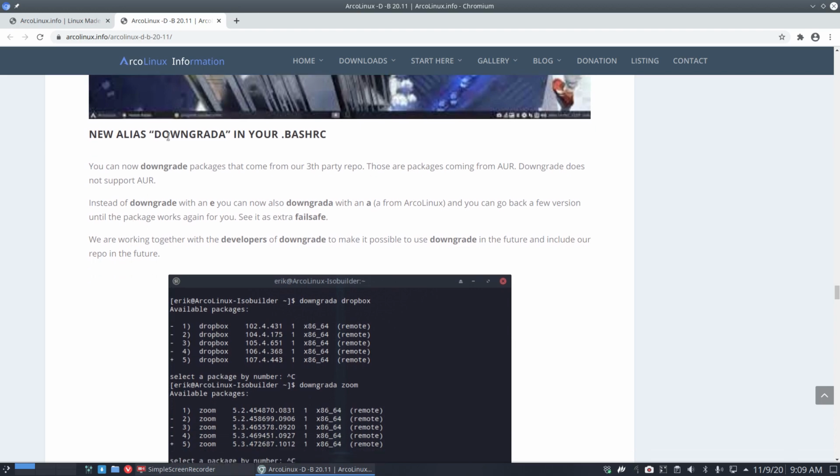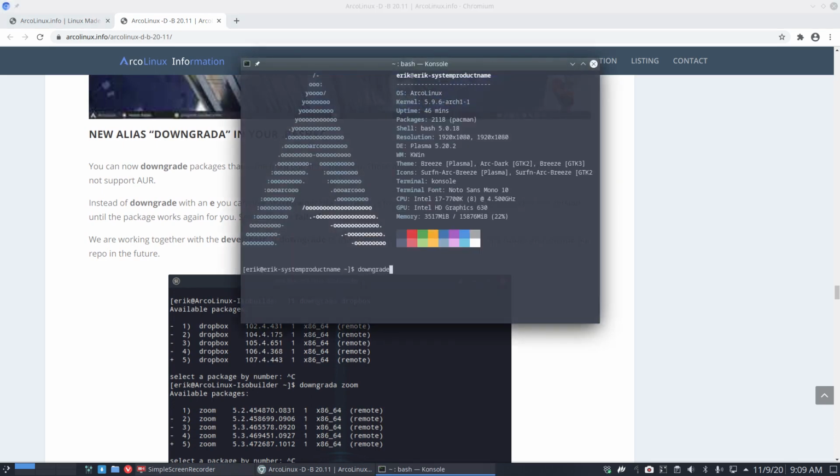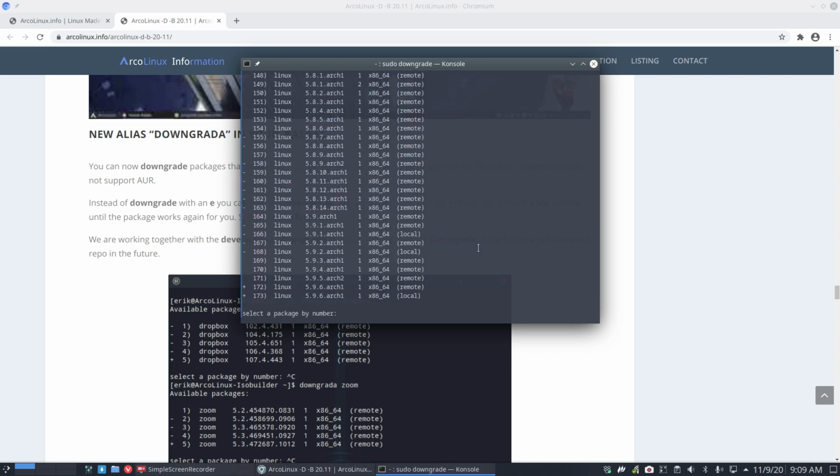We have also a new alias, downgrada, in your bashrc. Downgrade, I hope you know downgrade, which is super interesting. Sometimes users need to downgrade the Linux kernel. With a lot of Linux kernels, it can sometimes be frustrating and there's not much to do there. The only thing you can do is downgrade. Say last week everything worked fine with 5.8.14 and suddenly we went to 5.9 and everything changed for me. Then you say I'll go back to this kernel and stay there until 5.10 comes out maybe and everything works again.